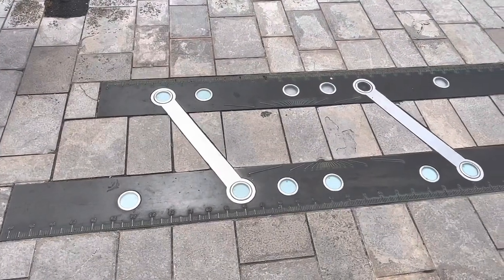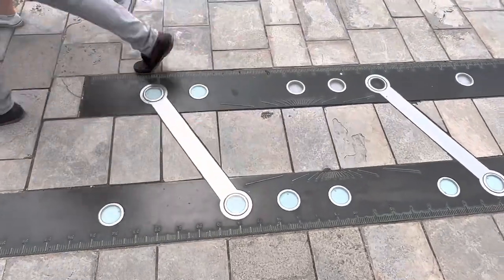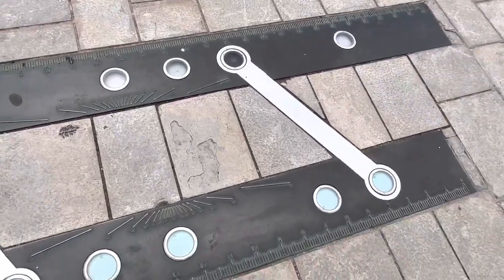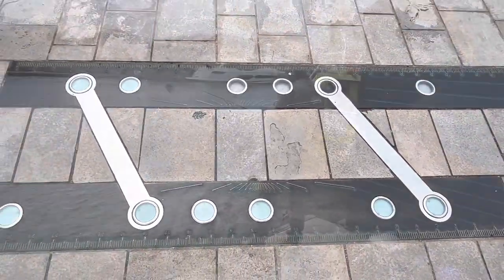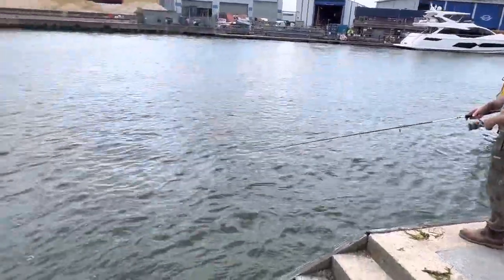Right, we found this on the floor. Can anybody tell us what it is? A navigational? Navigational bearings, yeah. Navigational bearings, there we go. Thank you very much.